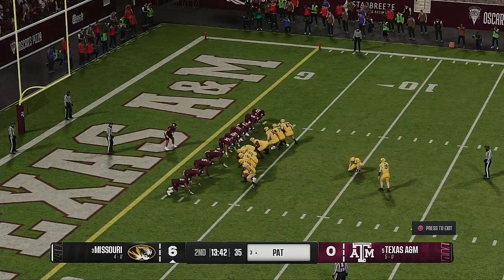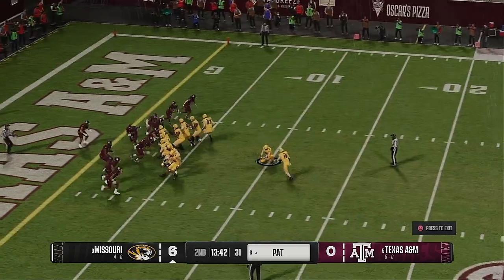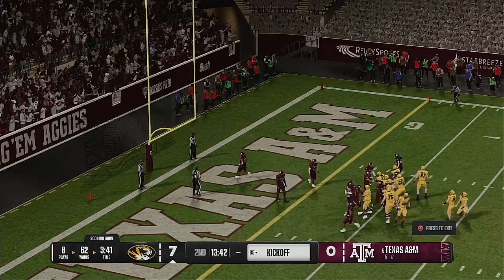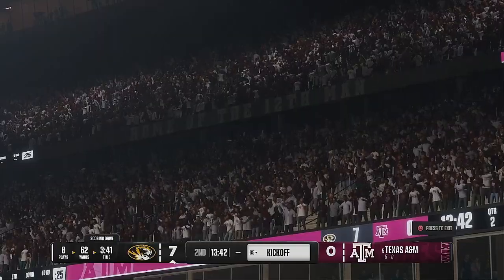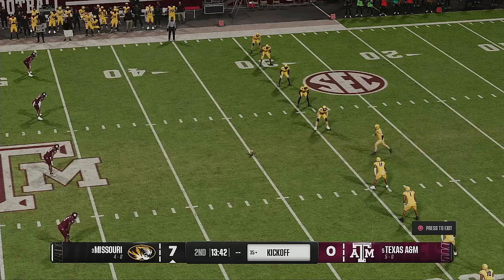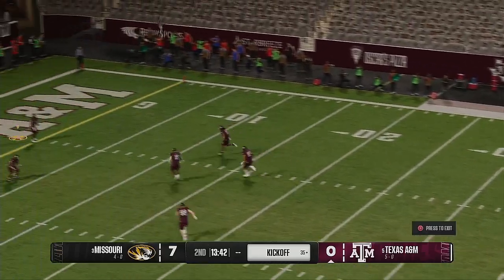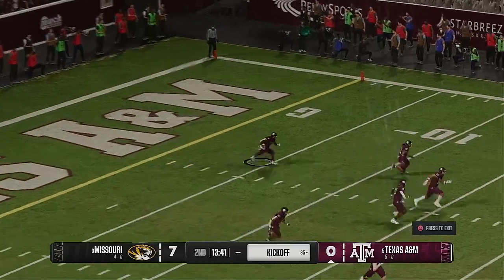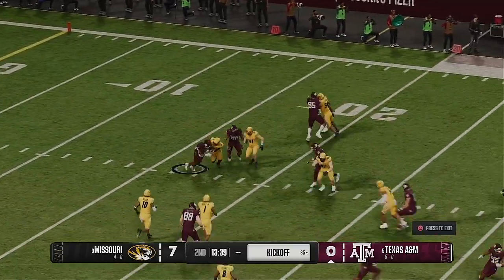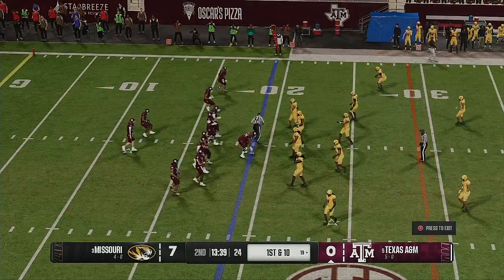So they'll try to add to the lead now with a PAT. And the PAT makes it 7-0. Kickoff team is on the field. Let's see if they give the returner a chance to bring this one back. Returner looking to make a play here. And he stopped at the 19. Good job by the coverage team.